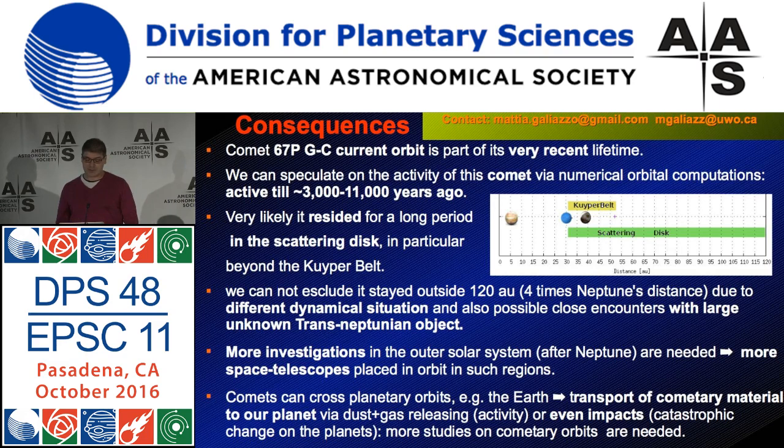Very likely, this comet resided for a long time in the scattering disk. As you can see in the plot, it is the region after Neptune till more or less 120 astronomical units. But in particular, we found that for a million years, it can stay in a region between 62-65 astronomical units, that is about two times the distance of Neptune to the Sun. And we cannot exclude, however, that the comet stayed in a larger orbit, more than 120 astronomical units, due to a different dynamical situation, meaning that we don't know if there are large objects after 120 astronomical units that could be interacting with the orbit of this comet.